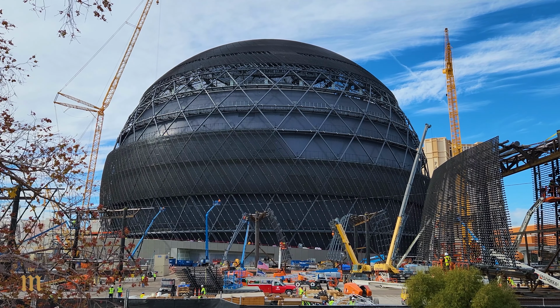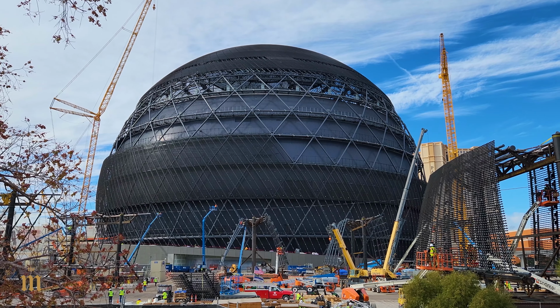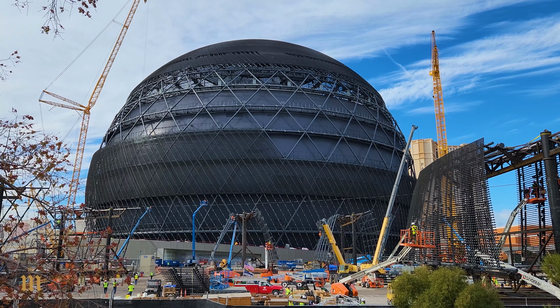Oh, and here I found a slightly better vantage point than I usually pick. It's cool to see it. It looks like chaos, but I'm sure it is pretty well organized.